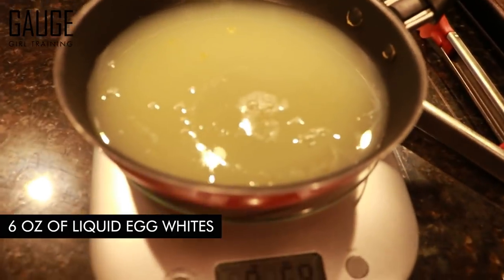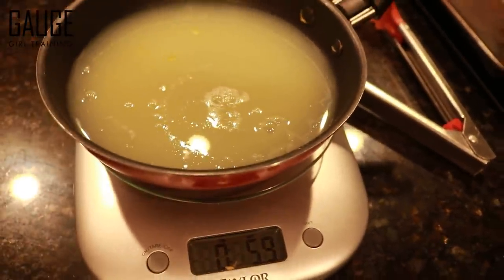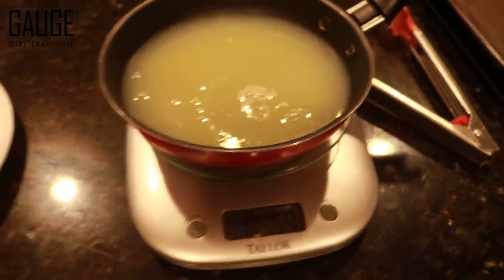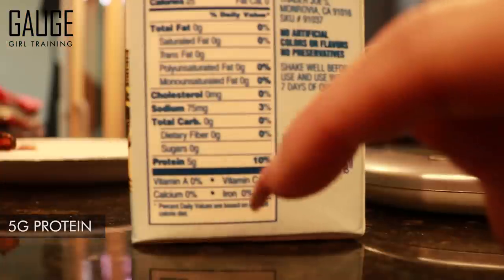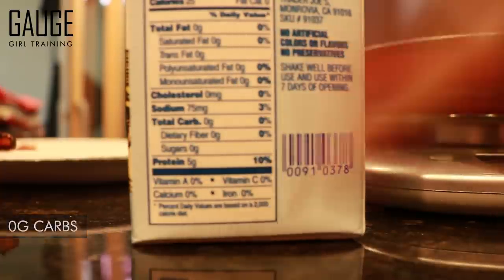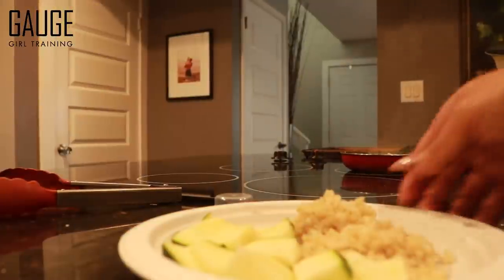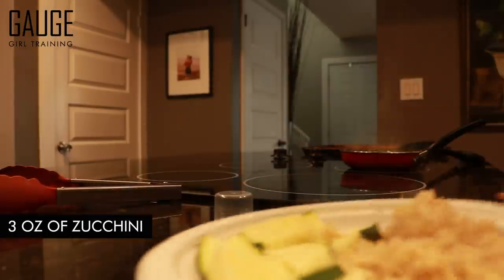All right, so this is what 6 ounces of liquid egg whites look like. It says 5.9, but I put a little splash of it before it registered, so we're gonna assume this is 6 ounces. Now, if you're ever low on protein, egg whites are probably gonna be one of the best things you could possibly do, because it is 5 protein, there is 0 fat, and there are 0 carbs. So this is always going to be one of the best possible protein sources if you need help hitting those protein macros.